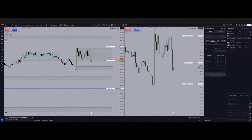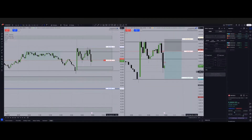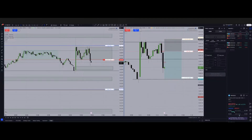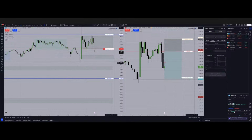especially on Dow Jones, because on Dow Jones, you can see the price has tested the high. If it decides to go back up, we'll see. We will see. We'll see on this one. The price needs to clear this level.